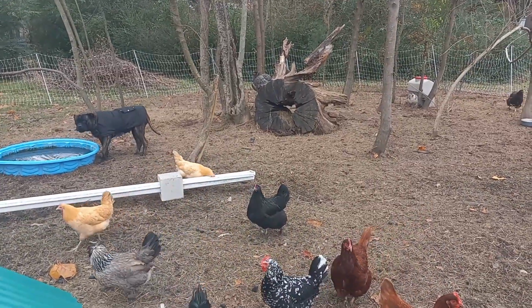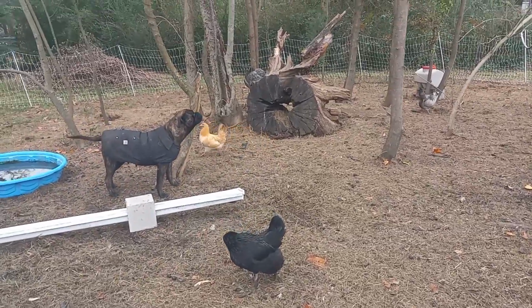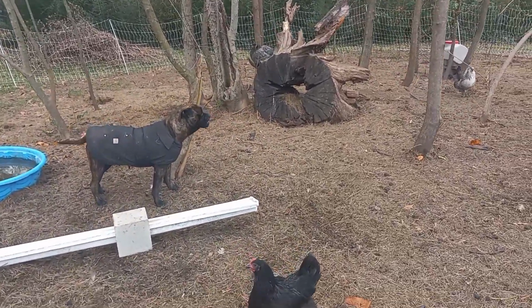So Tuffy's done a killer job. You can see her drinking water there in the back. I can't ask for better. She's really integrated very well with this flock.